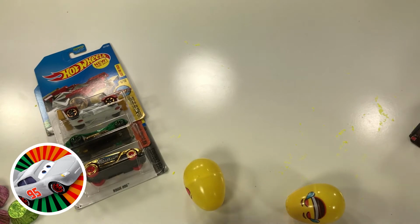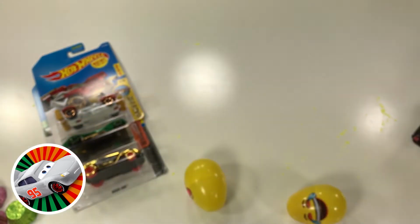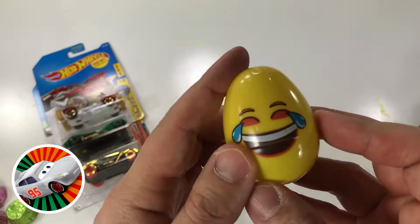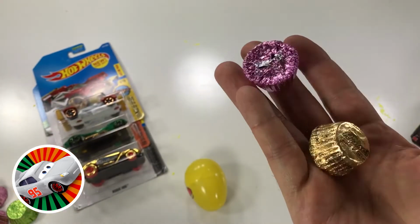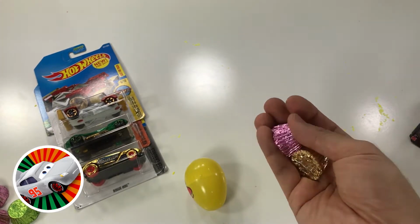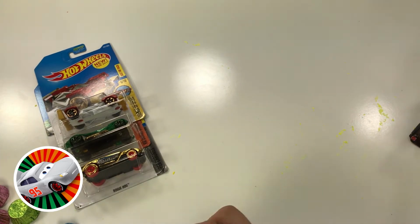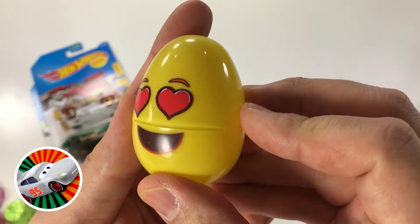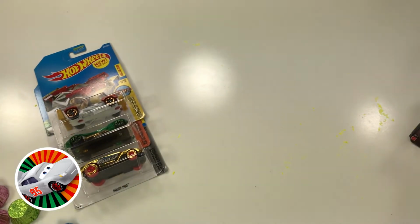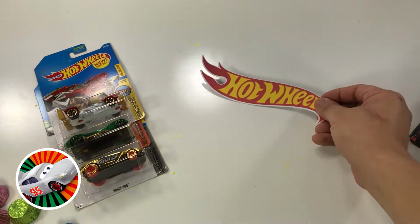Awesome. Oh, what's this? Oh, it was a licking lips emoji. Oh, cool. Another Crackle. Another laugh out loud emoji. Let's check it out. Whoa, cool beans. Look at this. Awesome. It's like a gold foil and pink Reese's miniature cup. Another in love emoji. Awesome, what do we got here? Mr. Goodbar. So let's check out what our bounty was with this Super Hot Wheels Giant Surprise Egg.